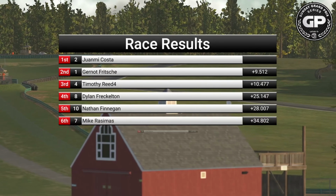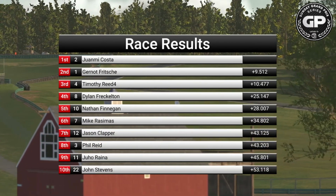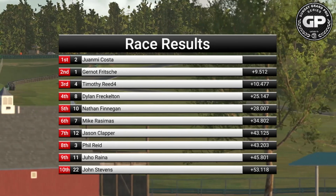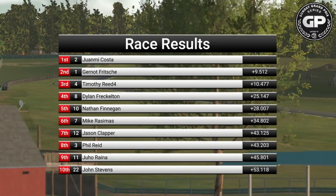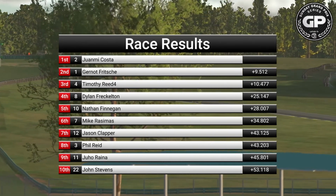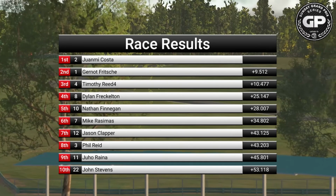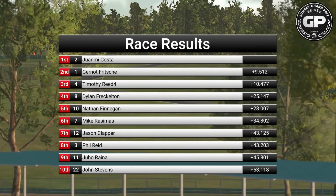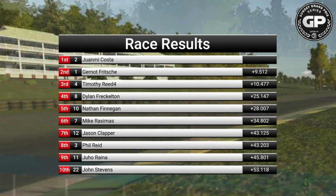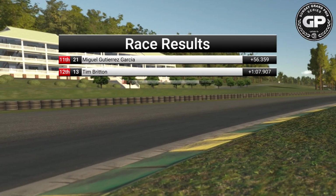Dylan Freckleton with a nice fourth was ahead of Nathan Finnegan, P5. And then how about Mike Rasmus and Jason Clapper? Both failed to set a qualifying time and both came up 17 positions for 6th and 7th. Phil Reed, an unusual day for him, falling to 8th, unfortunately, with a number of off tracks. Juho Reina, the same thing, winding up 9th, and John Stevens gets a quiet 10th.